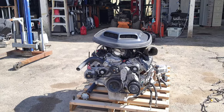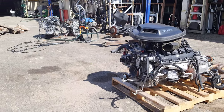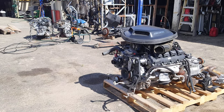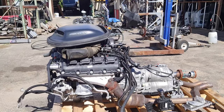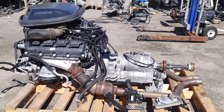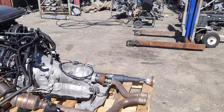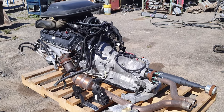I'll talk a little bit about the motor. It's a 5.7 liter Hemi Shaker package, as you can see right here. This motor has only 60,500 miles exactly. I have the video in the link down below where I started this motor on the car, so you can actually see it.